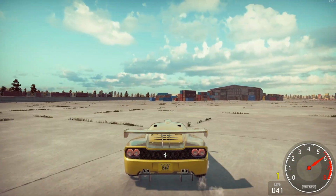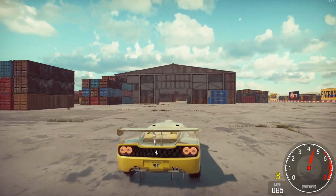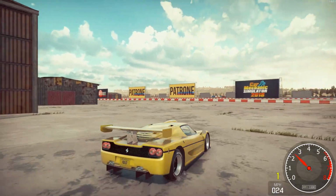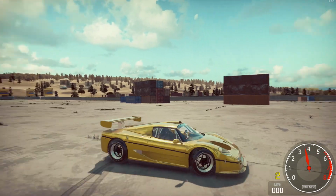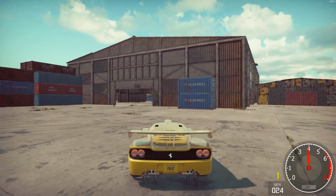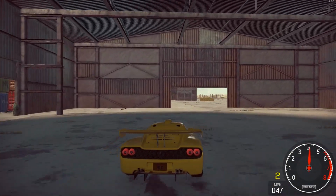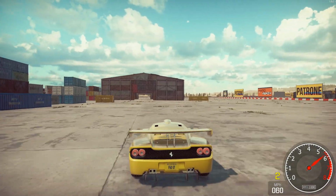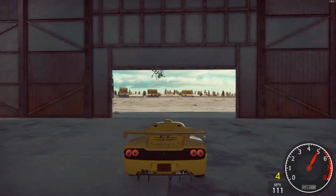Let's go over here. It looks like there's a little airplane hangar over here, maybe. Wait a second, does that say Patron? That's hilarious. I didn't realize that said Patron this whole time. Oh my god. Straighten out, dude. Alright, I just want to cruise through here. That's kind of cool. Got a little hangar. Another hangar over here. This is where you do your fast time lap right here, baby.